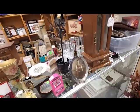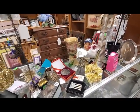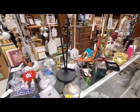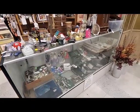And then just kind of looking through some of the little stuff they had on and in the display case. Nothing that really excited me in there.